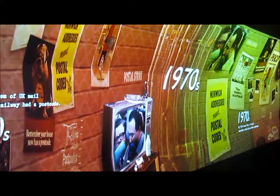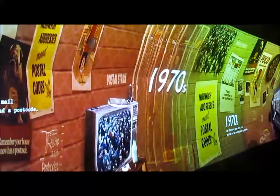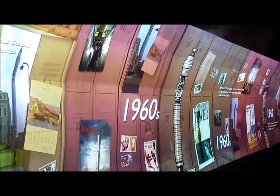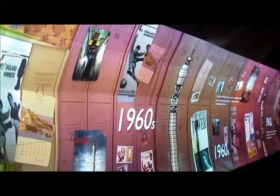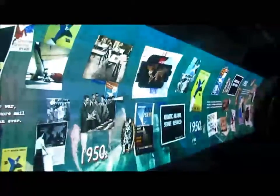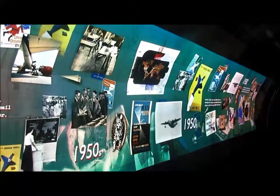I'll tell you two things that sum up the 70s. Postcodes made life a lot easier, and strikes made life not so easy. The swinging 60s. Those World Cup stamps sold out after England won. There were a few celebrations down here that summer. In the 50s, air travel became much more common, and so did airmail, and that meant even more of it travelled along Mail Rail.